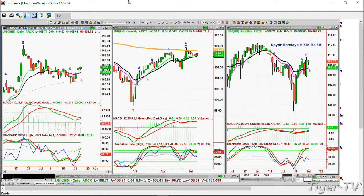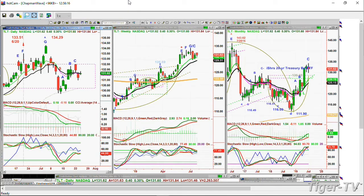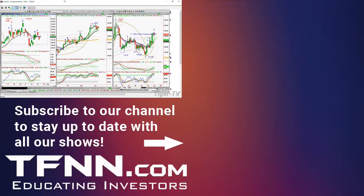Now, JNK is the SPDR Barclays High Yield Bond Fund. It peaked at the 200-period moving average of 109.29 just 4 weeks ago. It's still sitting there at 108.72. That's like a magnet. Those are the high yields, and I suggest to you that we've got to watch yields. Even though the Fed comes out later in a week's time and talks about rates, maybe the market just has its own thing going here. So watch 133.50 on the upside for a breakout for yields to go lower, the TLT to go higher. If the TLT goes below 129.50, it says yields are going quite a bit higher.